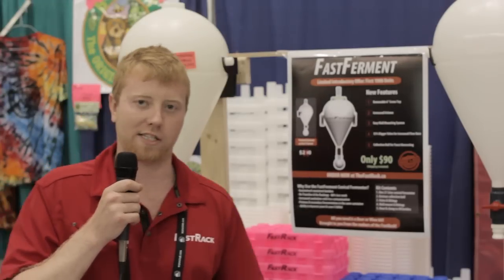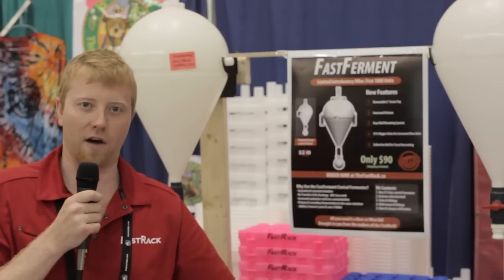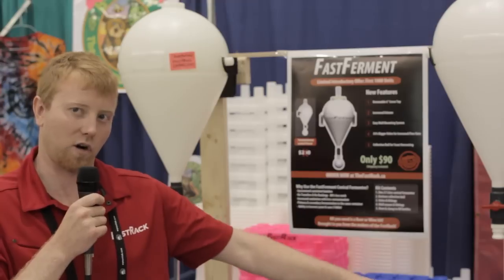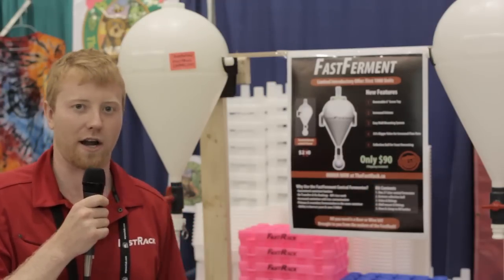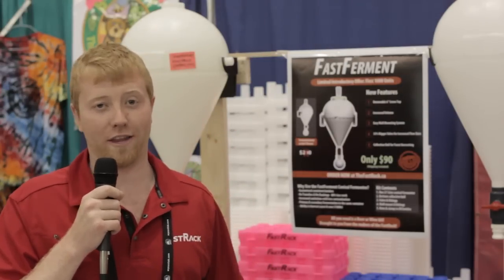We're also going to do some accessories for it, like a small stand so that you can put it in a fermenting chamber or a fridge or freezer, and then we'll have a larger stand for it so when you're bottling you have some height on it. And we'll also have a carrying strap on it as well. We're really excited about the new one.